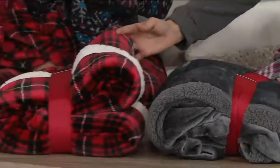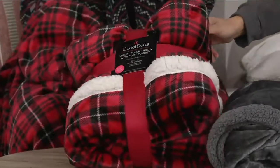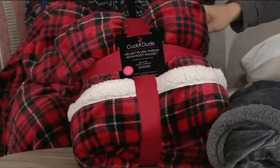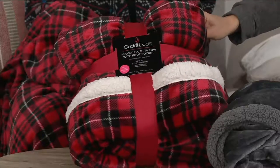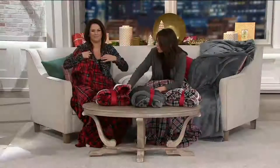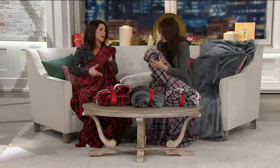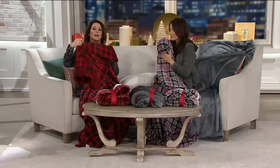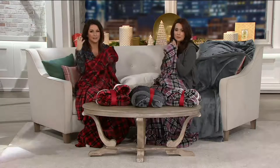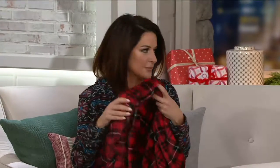If you're gonna show up to someone's house on Christmas or Christmas Eve, instead of taking them a bottle of wine for basically the same price, take them maybe the red camp plaid. It's just so pretty and it looks so nice on the back of a couch. And please, let's talk about this yummy fabric. Just when I think we've made the softest Cuddl Duds fabrics ever, we outdo ourselves. It's so soft and comfortable.